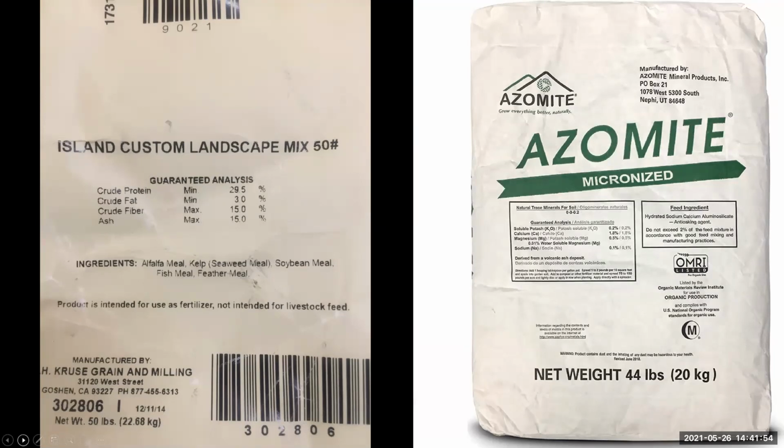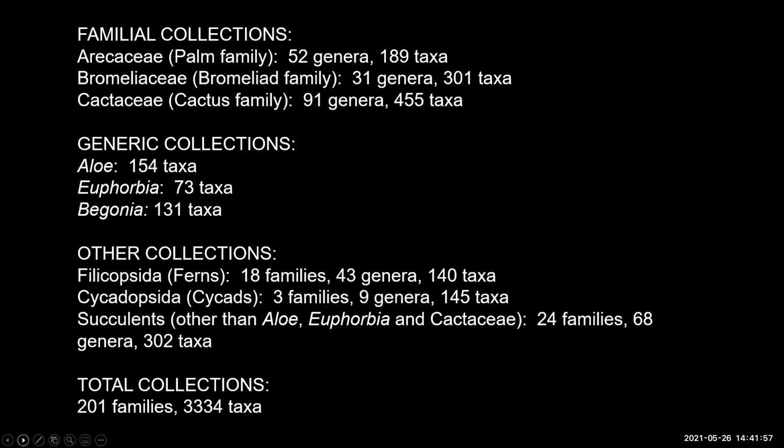So then a bit about the collections at Lotusland. I know you can read this, but I'll go through it too. Palm family, Ericaceae, 189 different plants. Bromeliad family, 301. You can see the Cactaceae, 455 different plants and 91 genera, by far our most numerous collection. And then Aloe, Euphorbia, Begonia, different genera that we hold as collections.